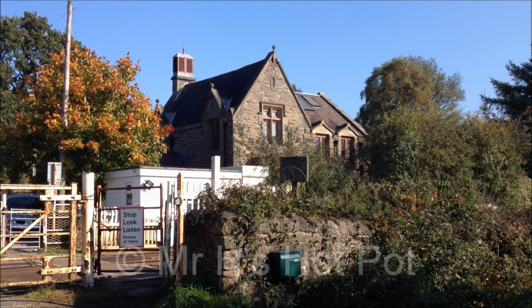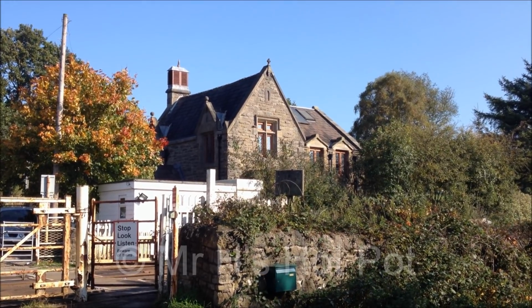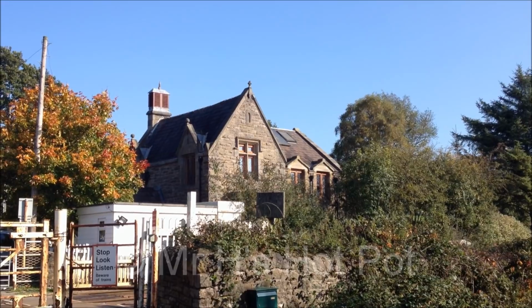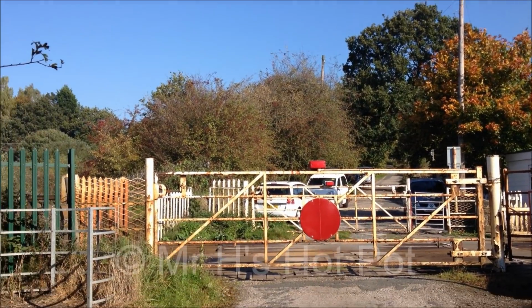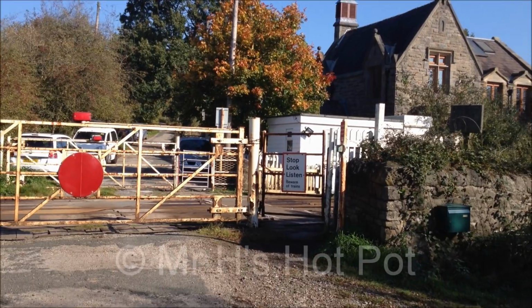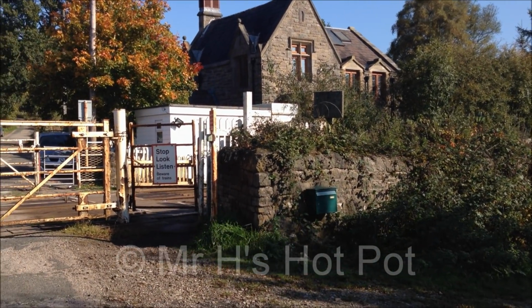It's not a bad house, that. Now, whether or not it's been added to over the years, who knows? It does look like it's had a bit of extension work done. I should imagine it was just a bit of a cottage at one time. Unfortunately, I can't find any period photographs online to show you what this crossing would have looked like back in the day. So it's one of those where you just have to use your imagination, Hot Potters.